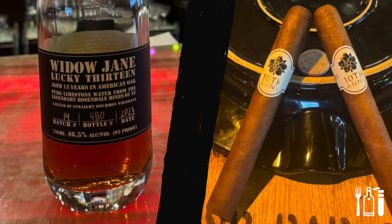Now, from what we do know, the rye content on the Widow Jane Lucky 13 is high. Of course, a bourbon is going to be 51% corn. It has to be in order to be bourbon according to the law. If you want to know what the laws are regarding bourbon, get our book, Let's Go Bourbon, the bourbon reader you've always needed. You can get that at Amazon.com.